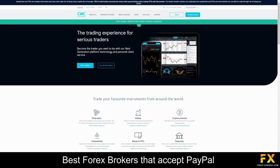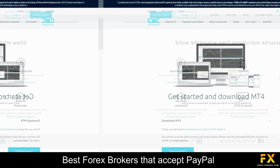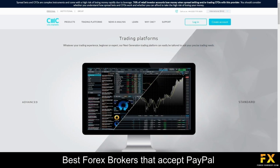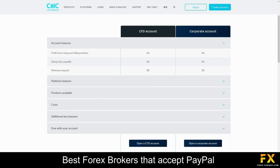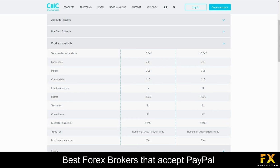Specializing in trading and offering services through more than 9,000 tradable instruments, covering Forex, indices, cryptocurrencies, commodities, shares, and treasuries. Featured platform is available on the MetaTrader 4 trading platform, as well as their very own next-generation trading platform and mobile applications, which are supported on Windows, iOS, and Android operating systems. Their accounts are available on CFD and corporate accounts, with no minimum deposits, lower spreads, access to over 9,000 products, 24 hours a day, 5 days a week customer support, and so much more.